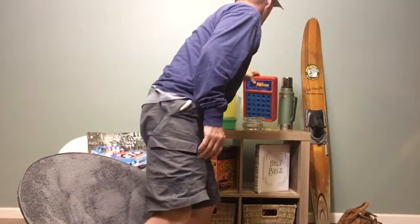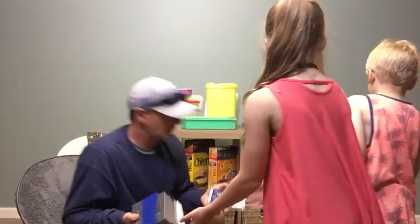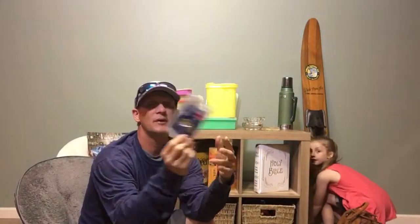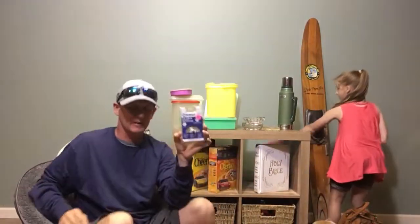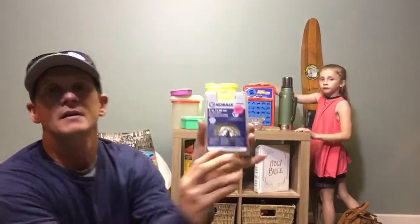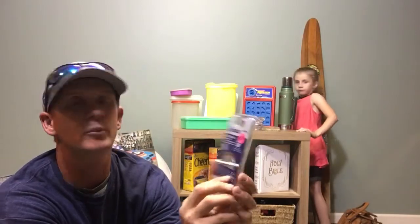All right, kiddos, what do y'all got for me today to talk about? You got that? I paid 50 cents for this. I have absolutely no idea. I'll get a little closer so you can see. It is a 2-inch cobalt wire wheel brush.